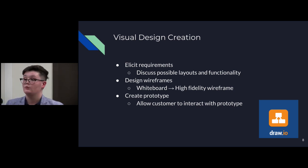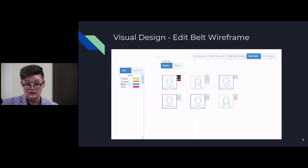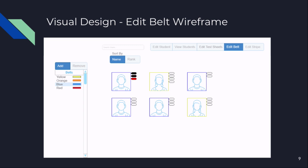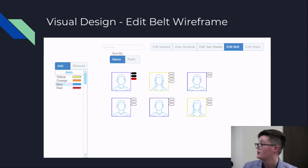And at that point, we implemented it into a prototype in the system so the customer could actually start interacting with it. So this is an example of one of the first features that we implemented for the semester. This was the editing belt and stripe process.